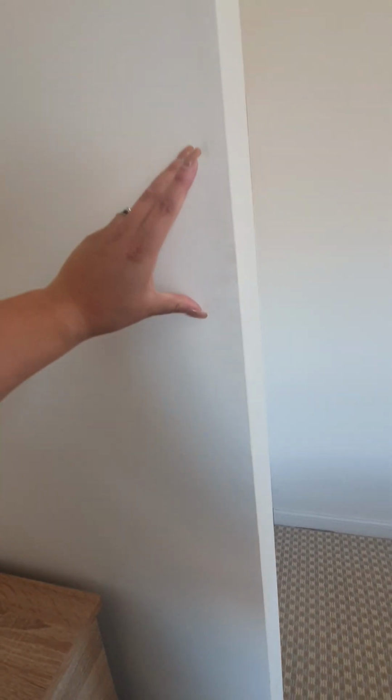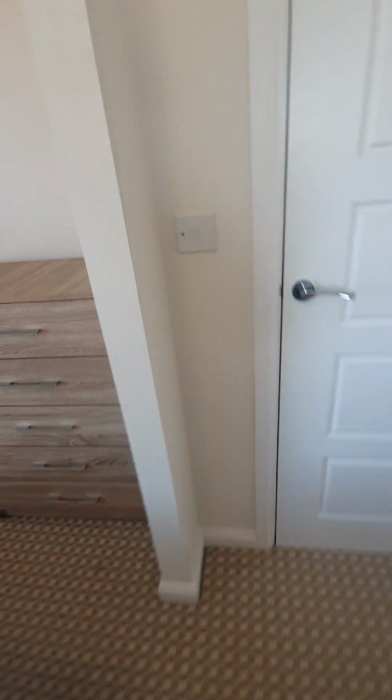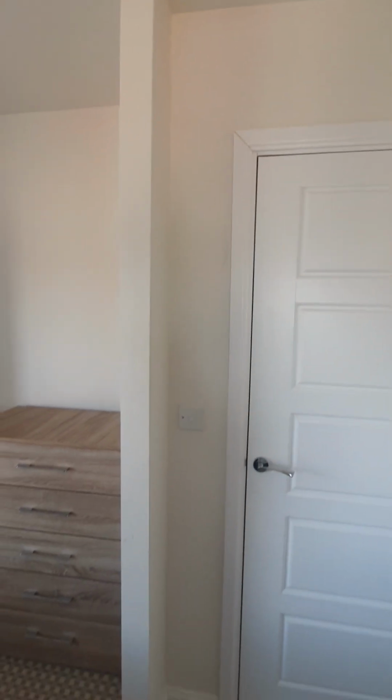Now when you get to the eye level, you do have handprints here only. And then when you get round the corner, you do have further handprints just between the eye level range. However, the wall is not damaged and it's in suitable clean condition. You do have a cap which is missing and a mark on the light switch. And then above the door, it's clean. And then left where the light switch is underneath, it's clean.